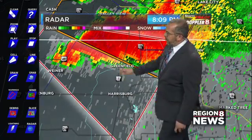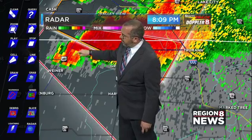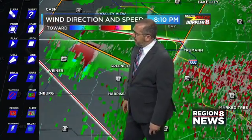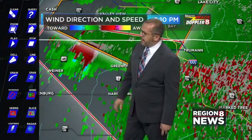It's right through here, starting to snuff itself out just a little bit, so we'll have to watch and see if it cycles back up once again. Let's look at the wind on that. It's still showing a decent rotation there.